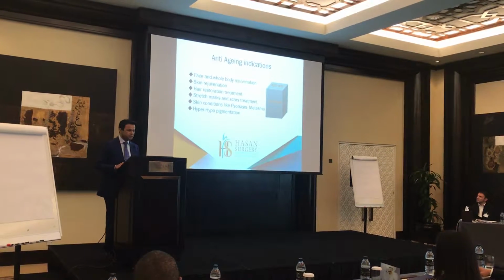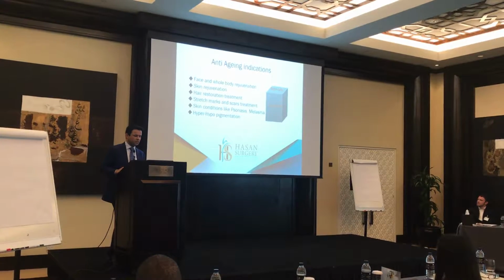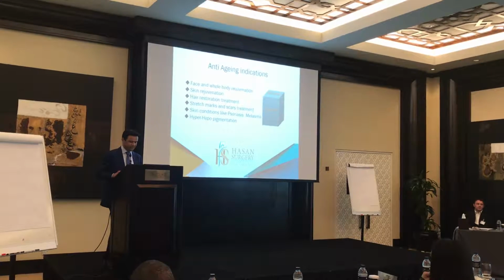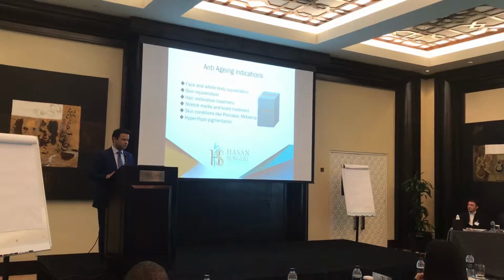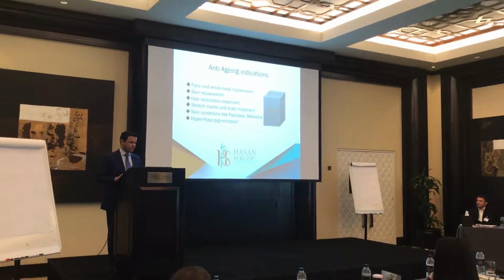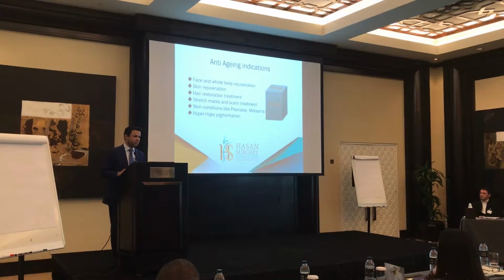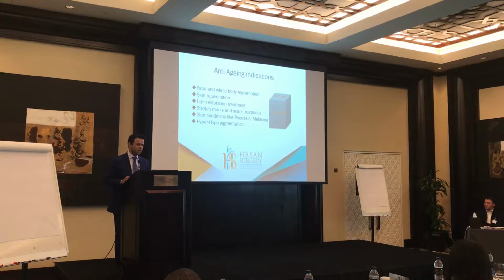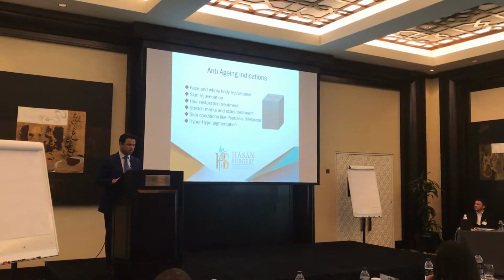As we know, stem cells are like a building block, so their indications are multiple. I don't want to bore people with a lot of information. We just discussed the cases that we have done. We mainly did cases for rejuvenation of the face and hair restoration. We have also tried it for dark circle treatment, hypopigmentation, hyperpigmentation, and stretch marks in different areas. We still need to wait and see the results of that.